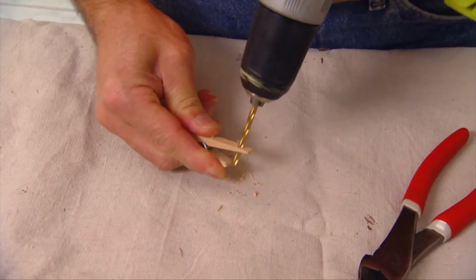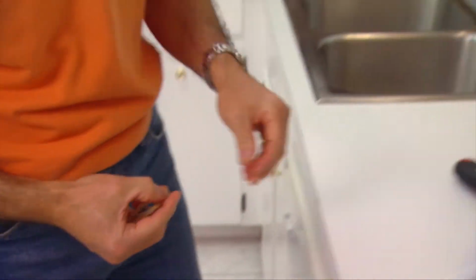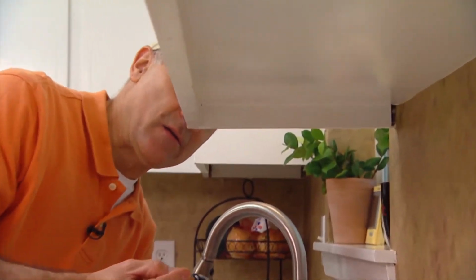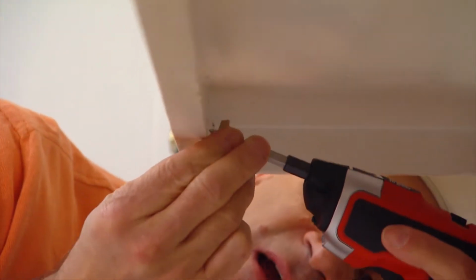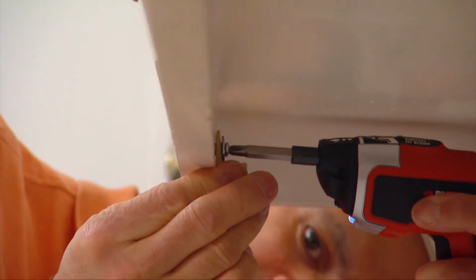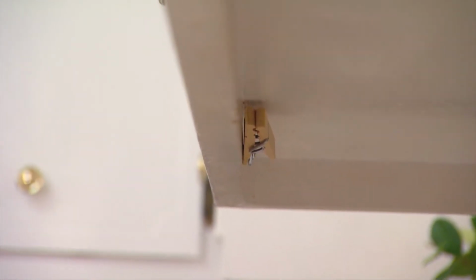What we're going to do is use that hole, put a screw through, and attach it to the underside of a cabinet. This is where the cabinet face frame hangs down from the upper cabinet. Now we're going to run a screw in there. You make it nice and tight so that the clothespin will stay up hidden behind.